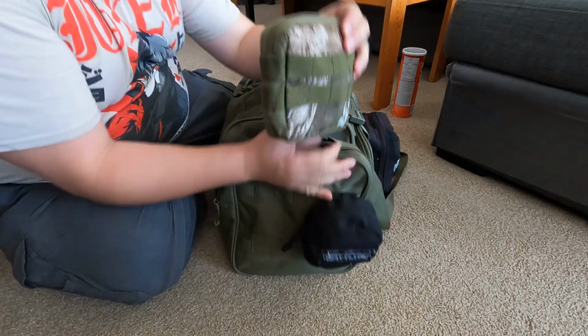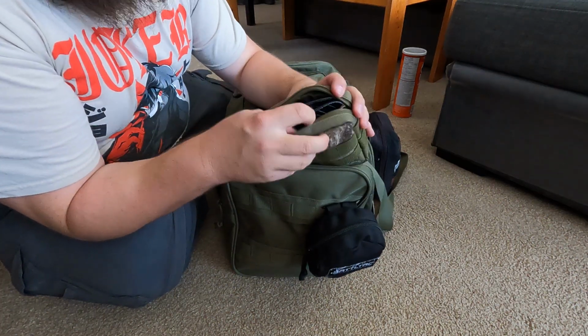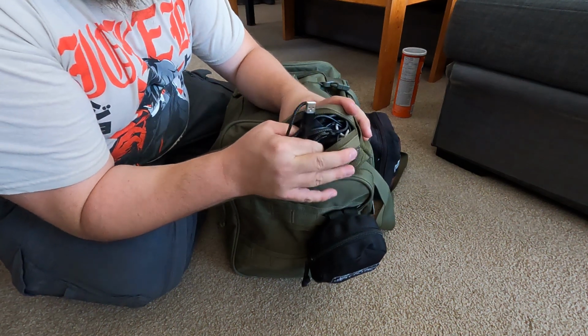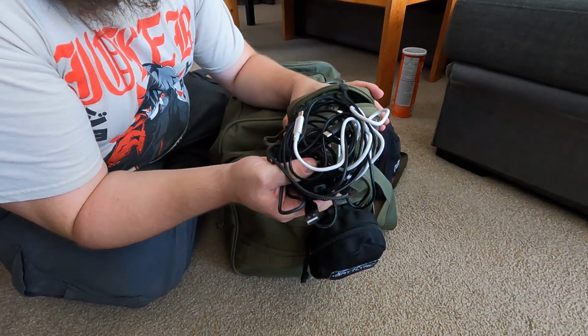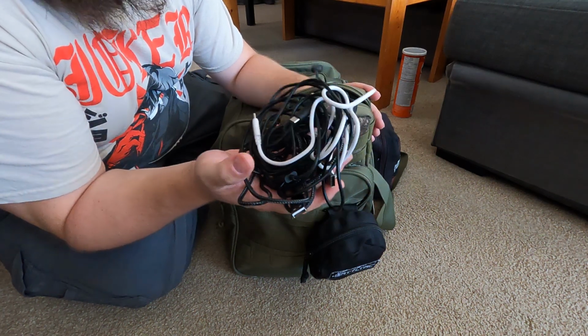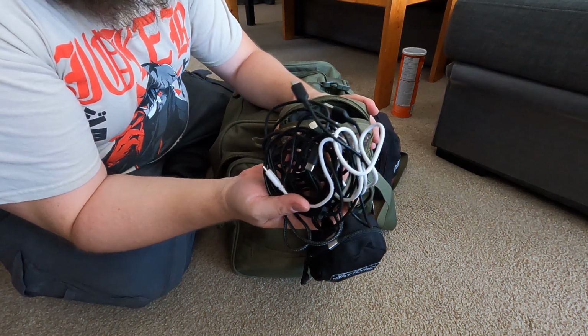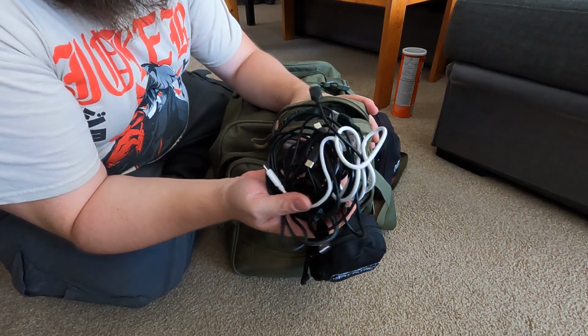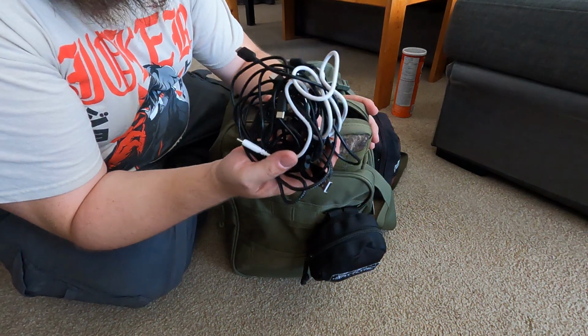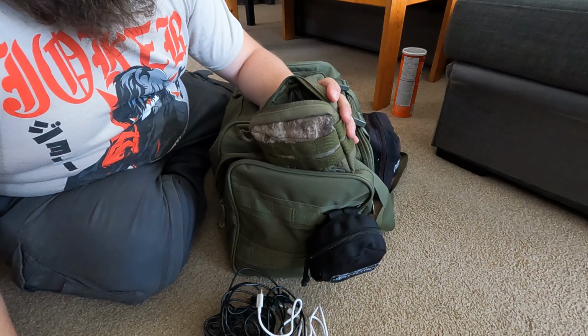So first, we've got this pouch in there, and everything that's in here is basically a rat's nest of USB cords for every electronic device that I have in this pack. You can see there's all kinds of random crap in there. There's USB-C to USB-C, USB-A to USB-C. There's even a USB-C to USB-B in here. It's a little obscene. And I actually cut down on the amount of cords I had in here.